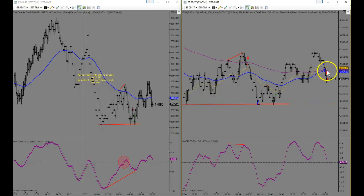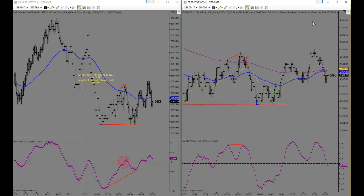All right, and there's where the 610 EMA did not cross the 1597. I was entering with the potential for it to. It didn't, so I went ahead and took my exits just a tick earlier than I normally would. There's a lot of strength down.